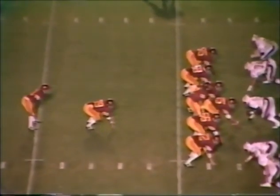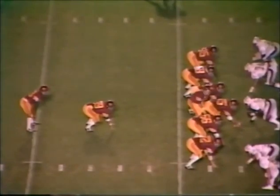The ball will be fielded by Timmy White. He's up to the 37 before he is cut down. This is the Southern California 37 with a first down. Trojans 7 and the Gamecocks nothing. Quarterback is Adams, and he hands off to Allen. Marcus Allen up to the 40-yard line.